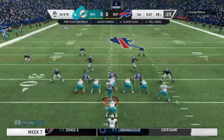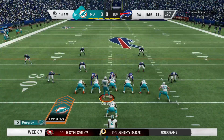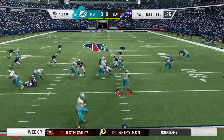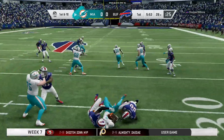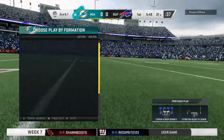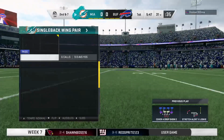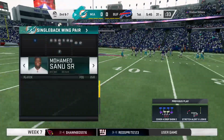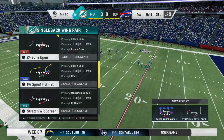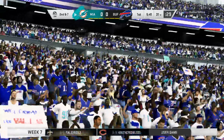Here we go, here we go. Black 80! Rip right. Here's Dalvin Cook, third year back from Florida State. A pickup of about 3 yards as he's taken down at the 31. Give him 3 on first down. It'll set up a 2nd and 7. Brings up 2nd and 7 at the 31-yard line.